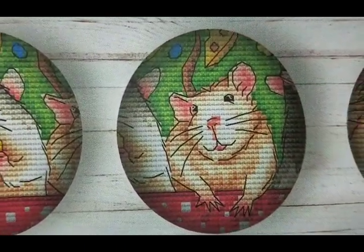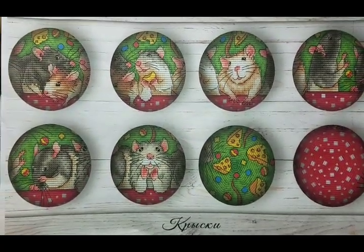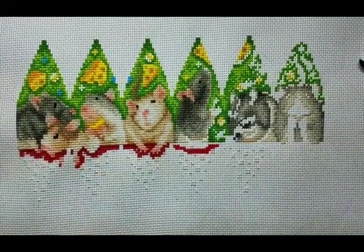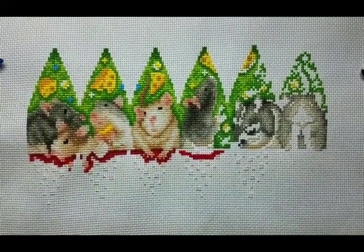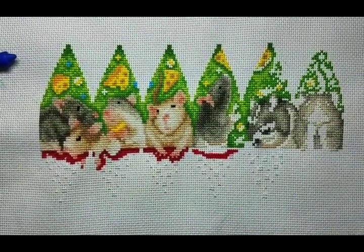And this one is too. So I have to stitch 400 stitches on this one, and this is what I'm gonna be starting with today. It's still evening of 27th.